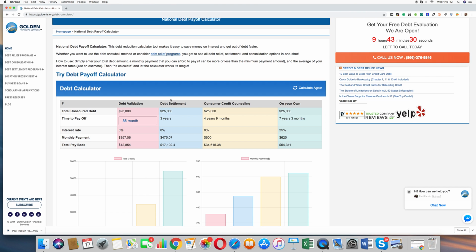So with this program on the left, at this point, we can set you up on a debt settlement program where for $25,000 in debt, your payment's only $475 per month. And you're done. You're completely debt-free in 3 years. You end up paying only $17,102 of the $25,000.